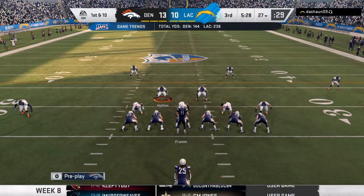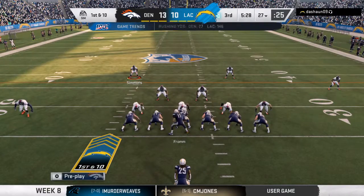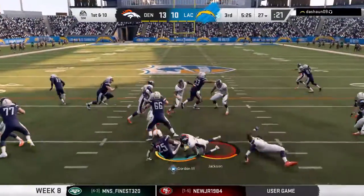The Charger drive about to get going. They had gotten the lead with the opening drive touchdown in the 3rd quarter. Now they relinquished that lead back. Could be in for an interesting second half. It certainly appears that way, doesn't it? Almost turning into one of those pendulum games, right?